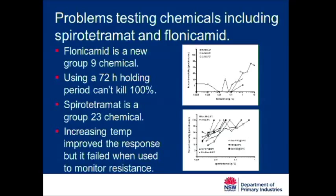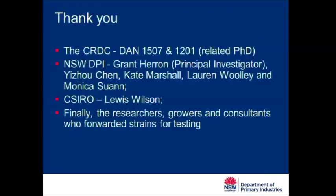If you look at the bottom slide, again, we're at 72 hours. The methodology is not working. Even in increasing the temperature, the methodology is not working. So I can't test those chemicals using established techniques. And if monitoring underpins everything that we do, and if you can't effectively manage what you can't measure, we can't manage resistance unless we can sort this out. And that's where I finish. Thank you.